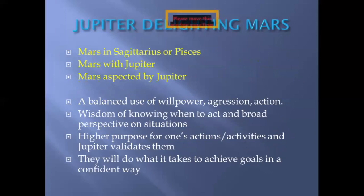Now, Jupiter delighting Mars. This happens when Mars is in Sagittarius or Pisces, when Mars is with Jupiter, and or when Mars is aspected by Jupiter. But remember that Jupiter is a friend to Mars. So there will be a balanced use of willpower, of that aggression, that action that Mars represents. There will be wisdom of knowing when to act and a broad perspective on situations. So Jupiter will bring wisdom to that action that Mars wants to accomplish.